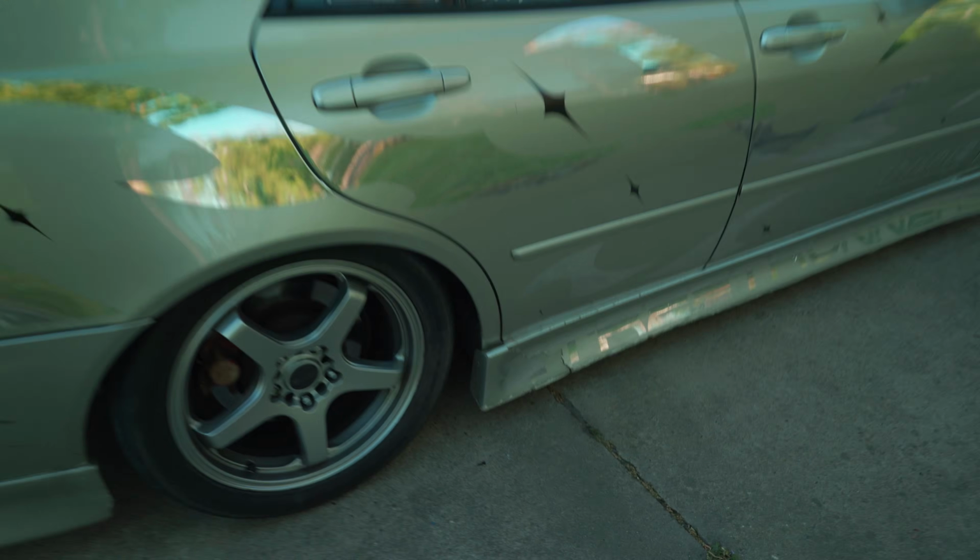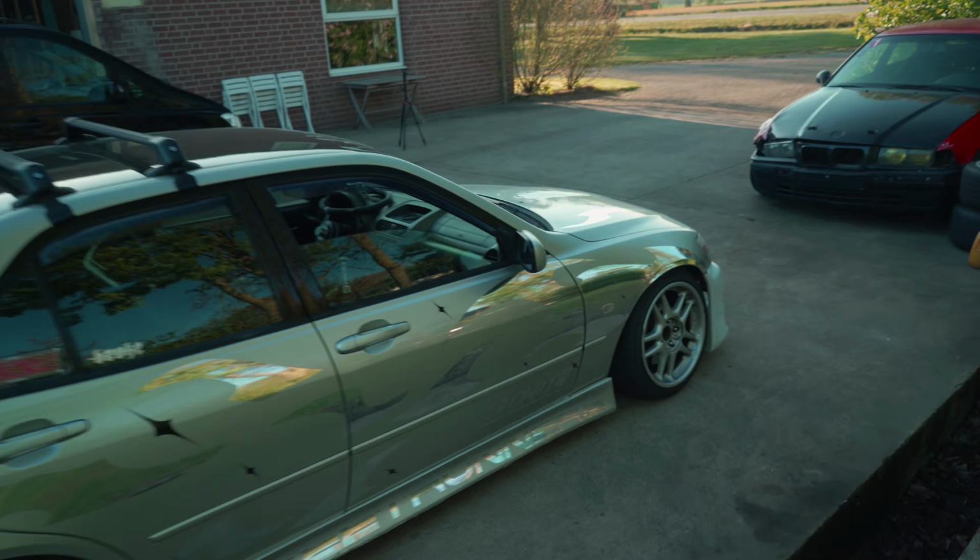Because I really need more horsepower. The 155 horsepower car is just enough for drifting, but I want more. Of course, you always need more. But for me personally, to get my drift level higher, I just need more horsepower. Things like this are just completely broken, trashed. The interior still looks nice though.